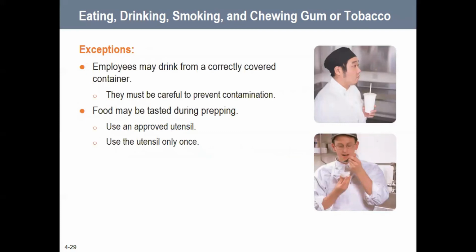Right. So some exceptions to that is if you're drinking from a correctly covered container, and that is where we are making sure that it is properly covered. A properly covered container has a lid with a straw, or one of those sip lid tops, the ones that have a full cover over it. So the picture on the upper right of the chef with the cup with the straw, that's the correct thing to be doing. That's a proper lid with a container, because on a hot day in the kitchen, you do need to make sure you're keeping hydrated, because the last thing you want to do is pass out due to dehydration during dinner service or something along those lines.